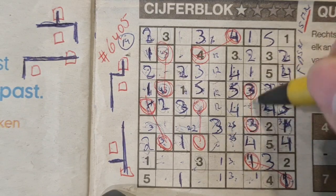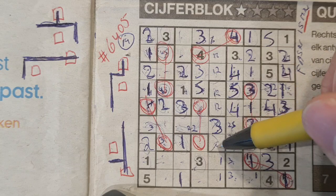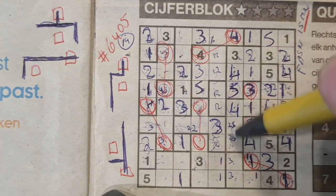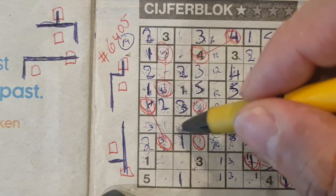So 1 digit left in this area for number 1. This box can be a 5 because we have a double 5 there. If I place a 5 here, I cannot fill any 5 in one of those 2 boxes. So this box can be 5, but also that box can be a 5. So the 5 goes together with the 2 as a pair.